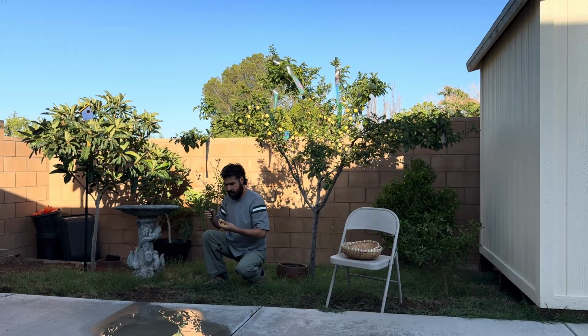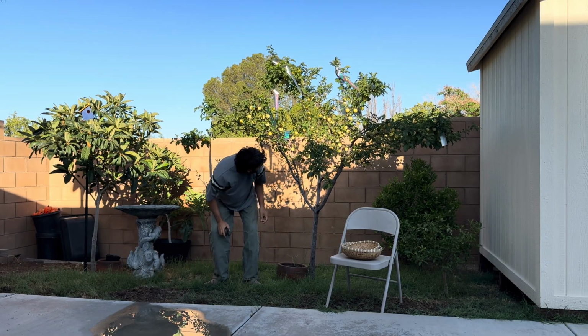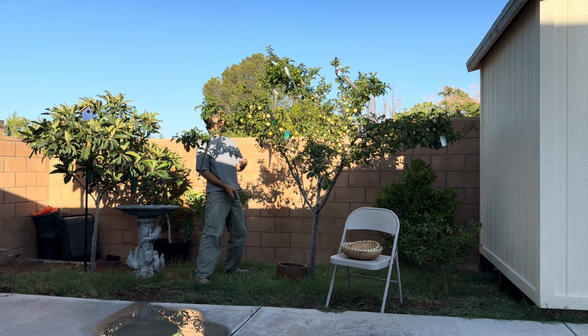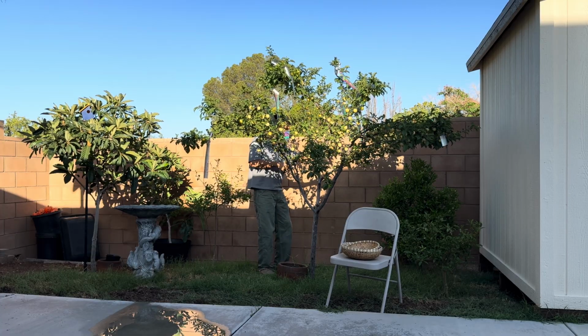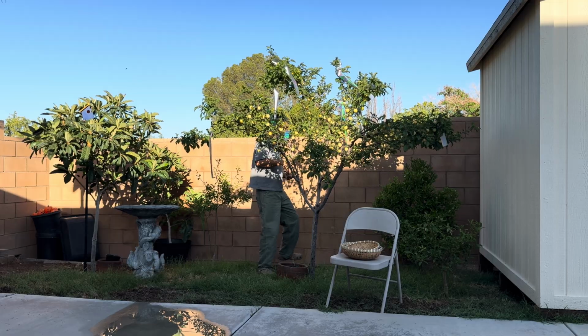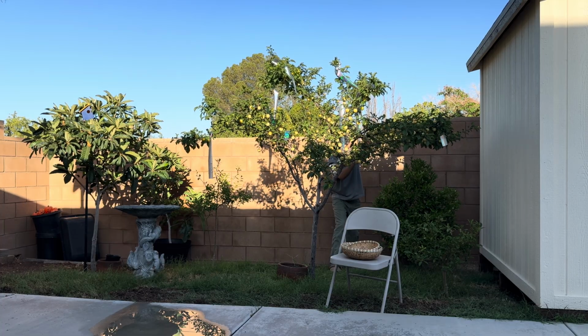Oops, got a little branch. Shouldn't do that. Yeah, I want to get that other tree out of there so I can have better access to this tree.